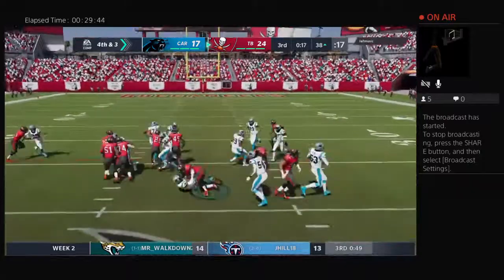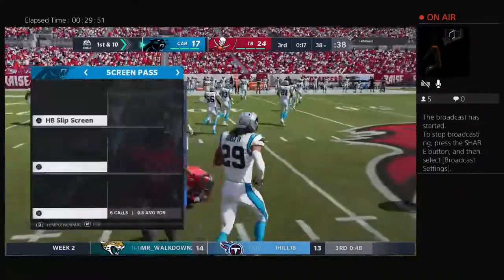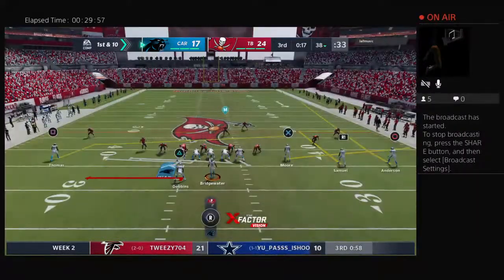And they won't try and pooch it. It's a fake. Oh, but he'll be stopped well short of the first down marker, and it's a turnover on downs. It's such a risky play there to fake it. You're either the hero or the goat. Here they're going to be the goat.